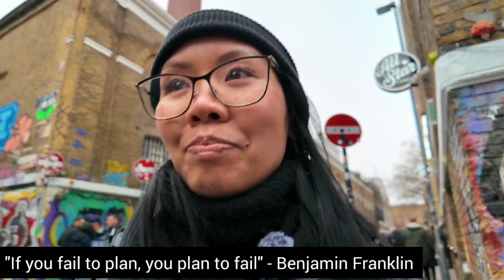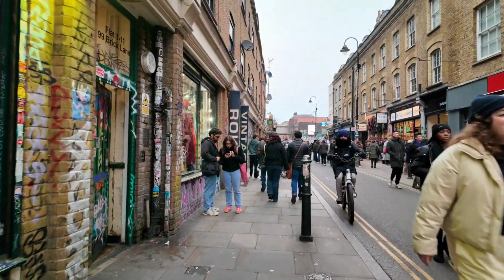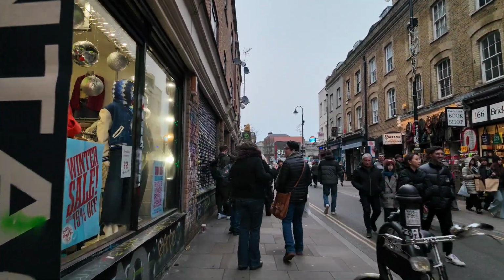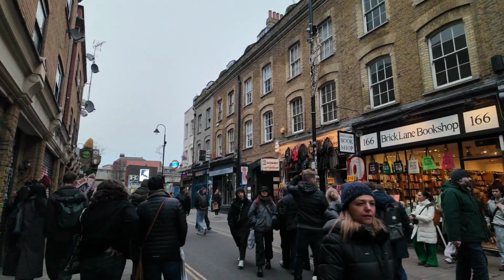And you see, I probably did not plan this properly. Again, that's all part of it. It's all part of the journey. As I was saying earlier, to take actions and to go ahead and do it. And the action I should have taken was to plan this better. But that's okay. But just know that Columbia Road Flower Market is open between 8 and 3 p.m. on a Sunday, only on Sundays. And it's not far from here. So from Brick Lane, you could walk up to Columbia Market. So if you're here on a Sunday, get here early or start from Columbia Road Market and just make your way here. So here we are, Brick Lane.